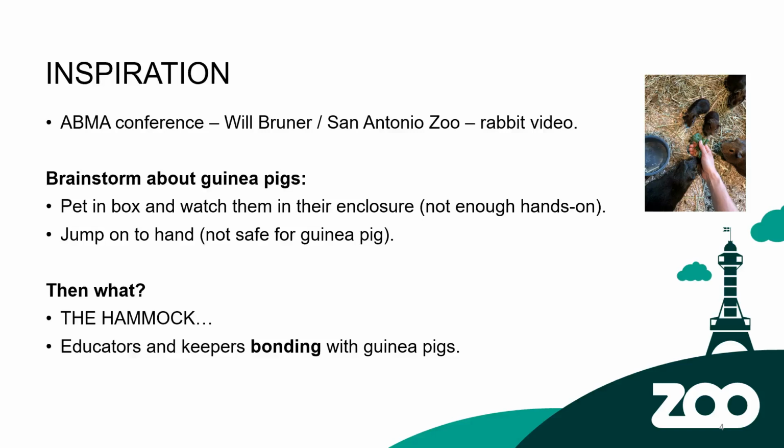So that made us brainstorm about the guinea pigs, like maybe they could be petted in a box and the animals could just be seen in the enclosure, but it wasn't really enough hands-on for our educators. And we also tried to teach the animals to jump onto the hand, but it wasn't really safe for the guinea pig, the whole being lifted from the enclosure and to the children.